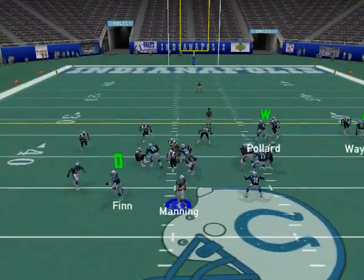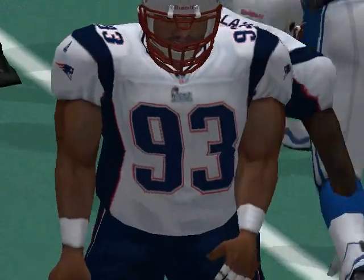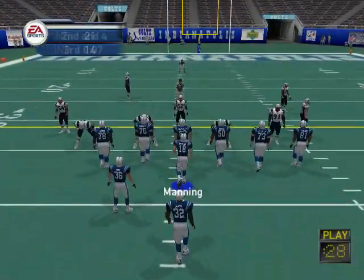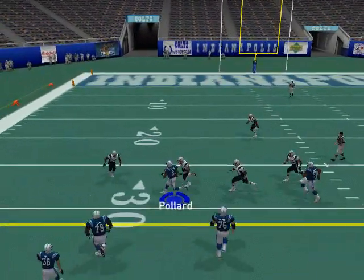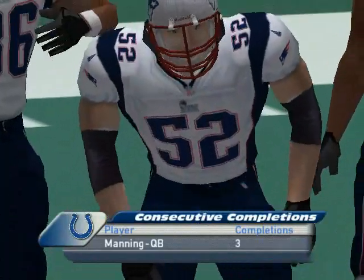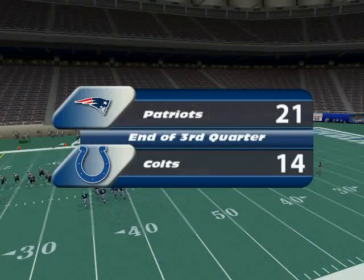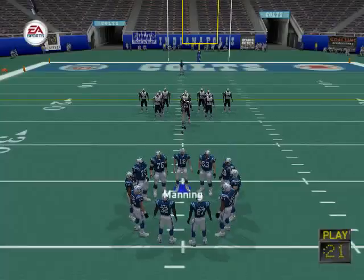Manning sets up. Looking to throw it. Throws it out over the middle. Pollard with the reception. So we've reached the end of the third quarter with the New England Patriots ahead of the Indianapolis Colts, 21-14. The teams are set for the fourth quarter of play.